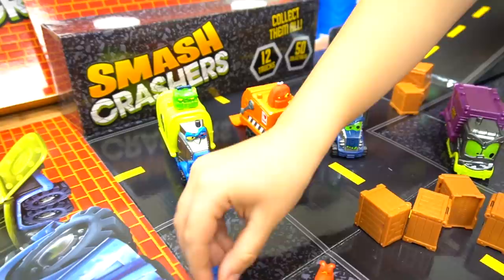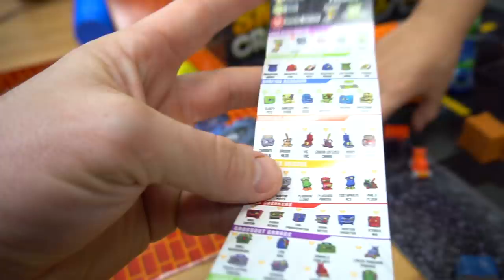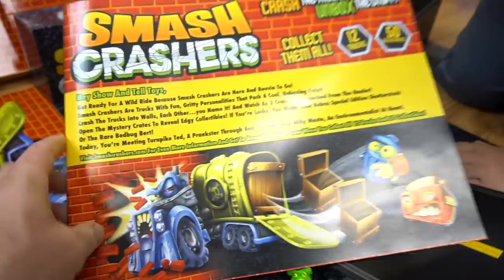All right, so what do you think of these, buddy? Yep. Pretty cool, right? Okay, yep. Here's a checklist that you get with each truck. Okay, so the checklist shows you all the different trucks right there, and then also shows you all the different characters on the back. Common, rares, and special editions. But we've got this big giant one. So this is pretty cool. We've got this big giant one to use.